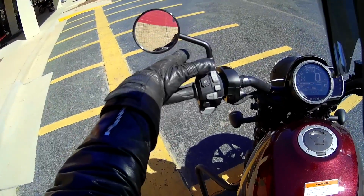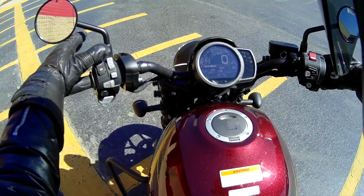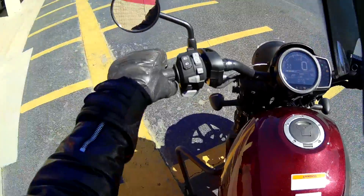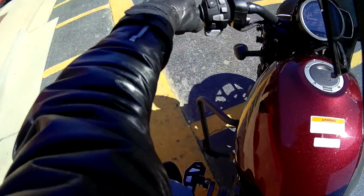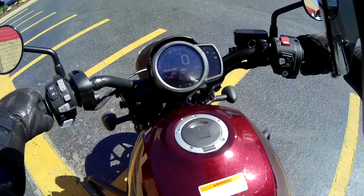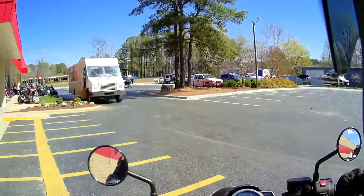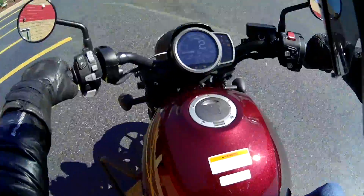So I'm actually going to start this one off in the rain mode, which would be the least aggressive drive mode. And of course, once again, reaching for the clutch. And I'm going to reach for the shifter at some point today too. So here we go. We're going to put her in drive and just do a nice little easy lap around the parking lot. See how that goes.